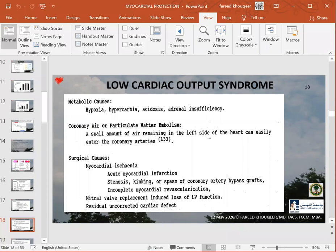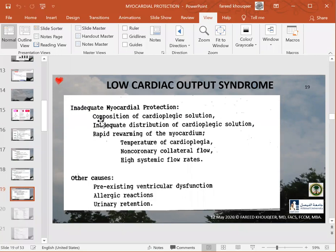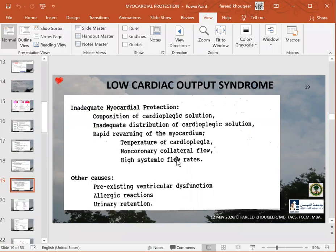Residual uncorrected cardiac defects, inadequate myocardial protection, and this is what we're talking about today, the composite or the inadequate distribution, or the rapid rewarming without good temperature control. Other causes can be pre-existing problems, allergy to some medication like protamine that has been used at the time of surgery, or even infection after surgery, urinary tract infection, retention.